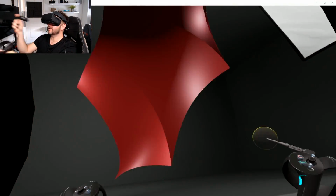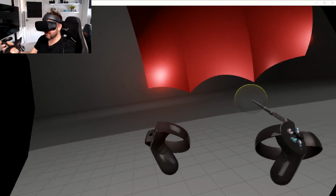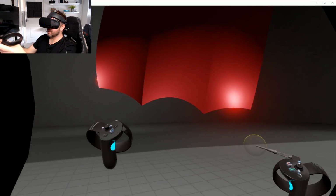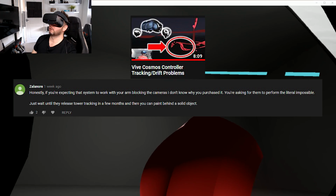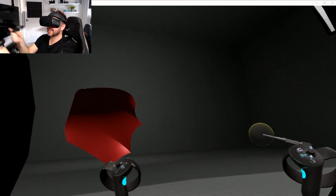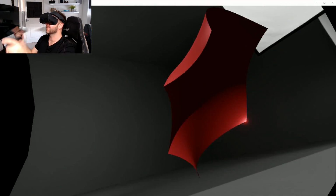So what I'm going to do, I really don't want to come out of this because this is so much fun, and the Rift's really nice as well. The Cosmos would have been absolutely dreadful. Can you imagine your controller sort of floating away? And what do you expect, mate? You can't have a camera tracking behind your arm. My arms are passing in front of each other. You need to be able to track for this sort of stuff. And come on, turn it in.